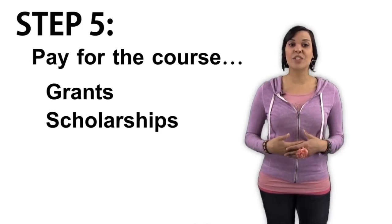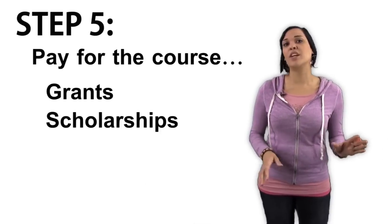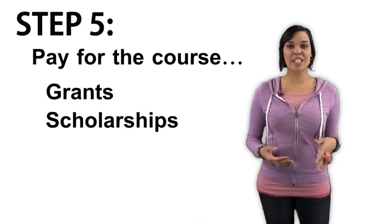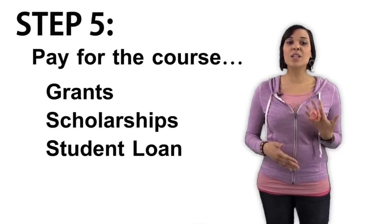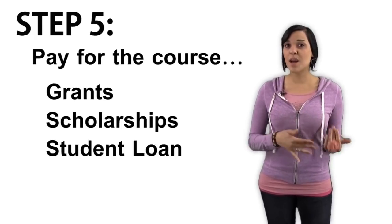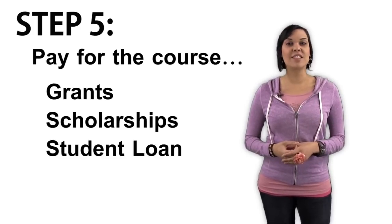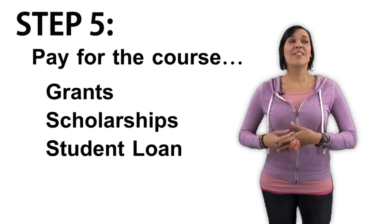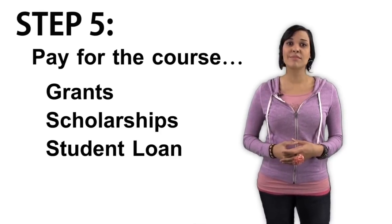According to a number of researchers, there is a great deal of scholarship funds that are not awarded each year due to a lack of applications. In addition to grants and scholarships, you may also qualify for a student loan. Typically, these loans do not have to be paid back until you complete your education or stop being a student. Check with your financial aid advisor on all the details. Be sure to explore all your financial aid options. There's lots of money out there to help people who want to get back to school.